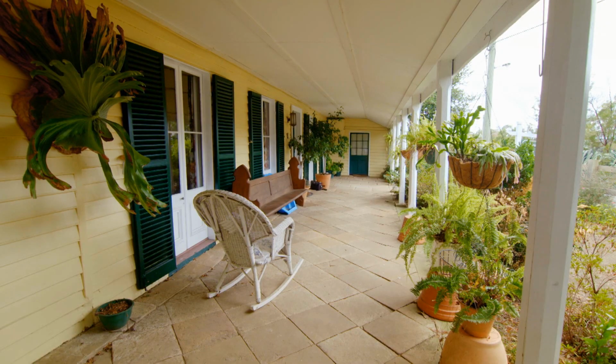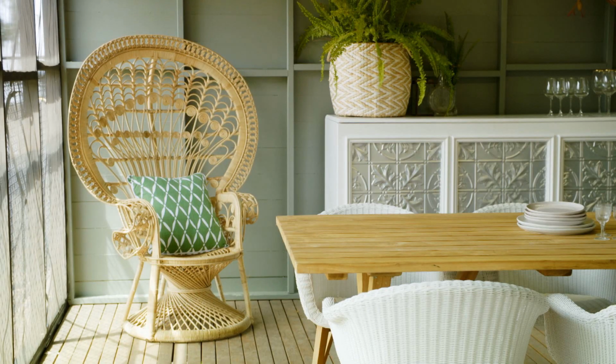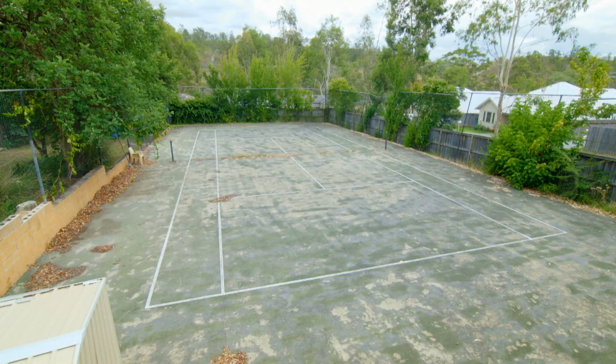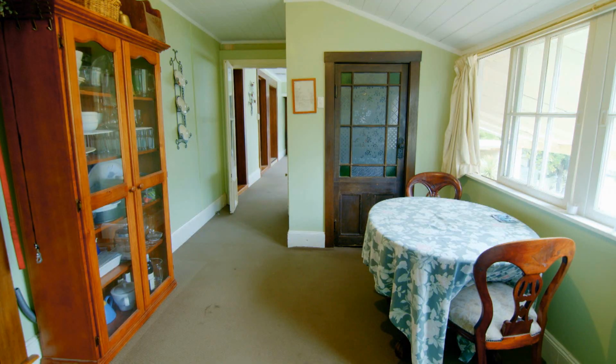A new colour scheme lifts the exterior, oozing heritage charm. Out the back, it's an entertainment haven, perfect for garden parties and cucumber sandwiches. And don't forget the tennis court, it's gone from unloved to love all.